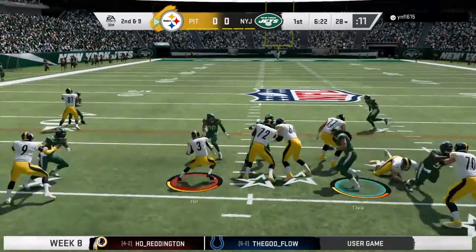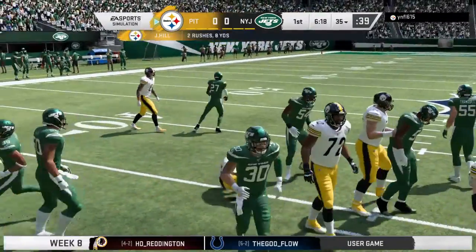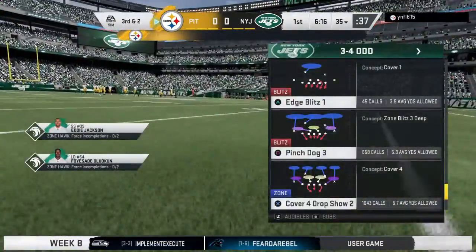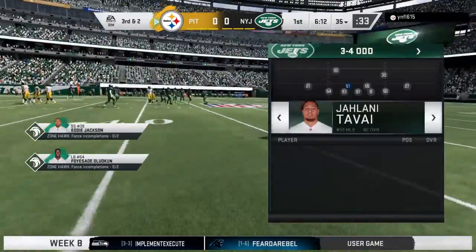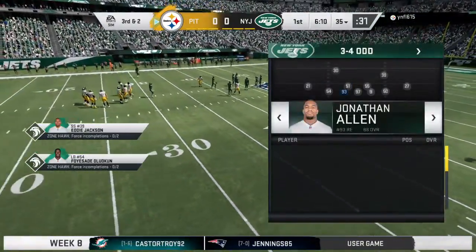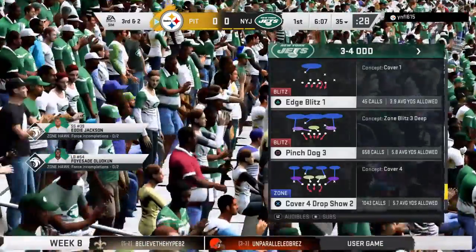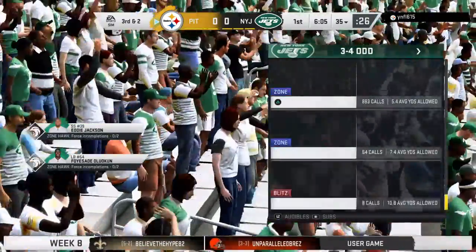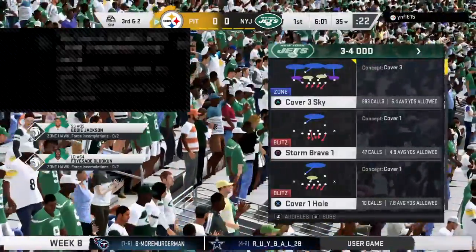On second down now, it's Hill. Able to shake free for about 7 up to the 35. Playing against a 3-4 front is really challenging for offensive linemen because they can do so many different things. But when you're running the football, if you can handle the nose tackle up front and then maybe a guard can slide up to the second level and block a linebacker, that's when you have success running the football.